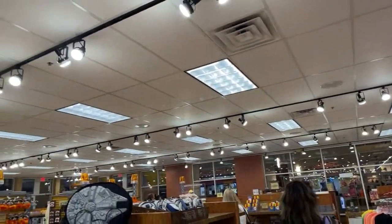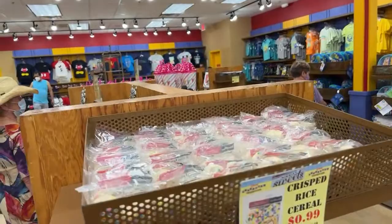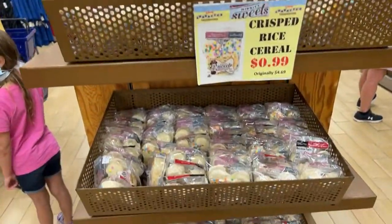Oh no, baby girl is up. Baby girl's awake. Rice Krispie treats, Rice Krispie treats.